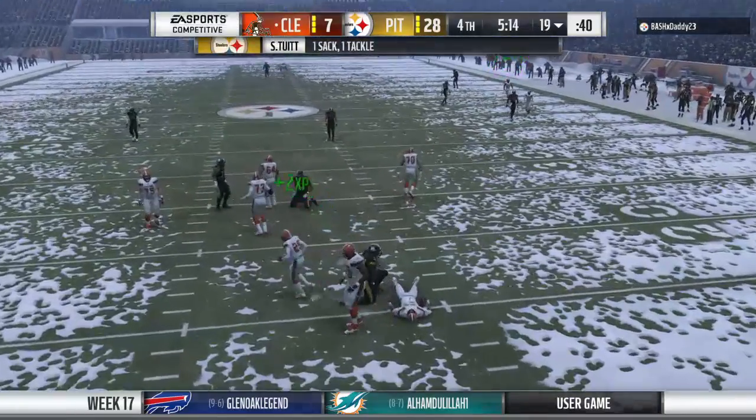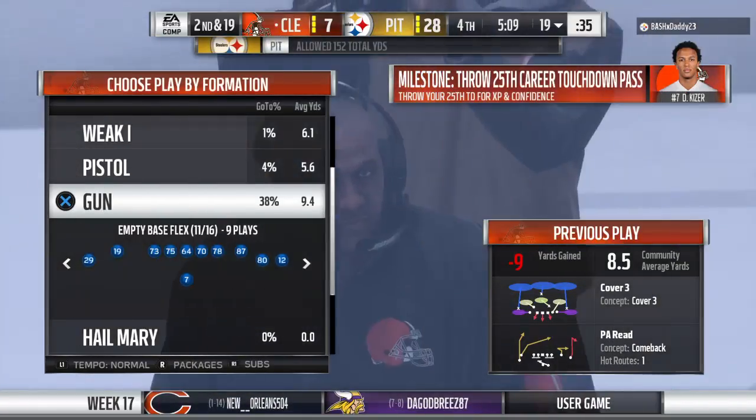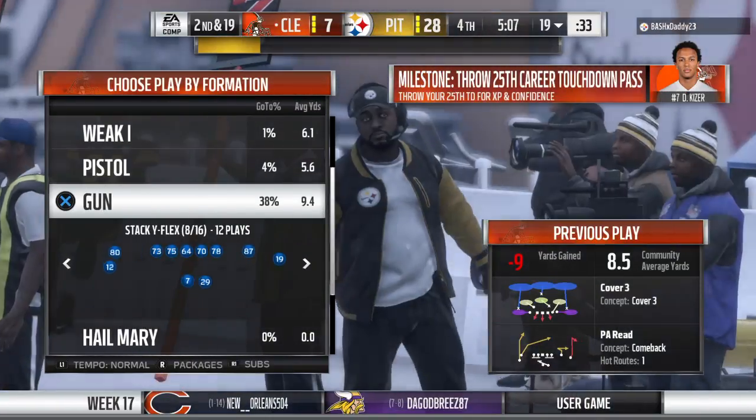Nowhere to escape, and he goes down. Stephon Tuitt in there to get him, and that's sack number 12 for him on the year.